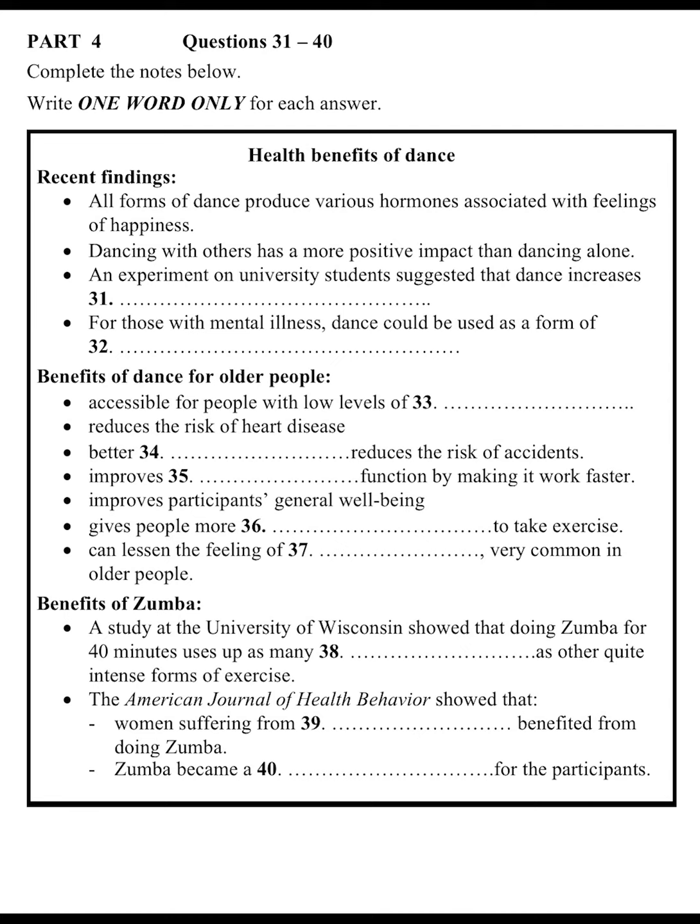15 million people in 180 countries now regularly take a Zumba class, an aerobic workout based on Latin American dance moves. John Porcari, a professor of exercise and sports science at the University of Wisconsin, analysed a group of women who were Zumba regulars and found that a class lasting 40 minutes burns about 370 calories. This is similar to moderately intense exercises like step aerobics or kickboxing.